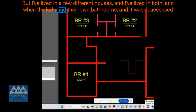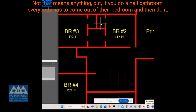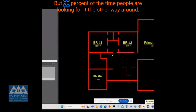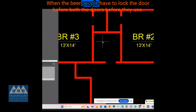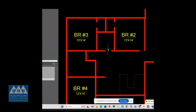But I've lived in a few different houses and I've lived in both. When the kids had their own bathrooms and it wasn't access off the hallway, I feel like I didn't see them as much, right? Not that that means anything, but if you do a hall bathroom, everybody has to come out of their bedroom to do it. Yeah. But 90% of the time, people are looking for it the other way around. People have to lock both doors before they use the bathroom. Exactly. You have two doors.